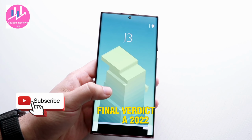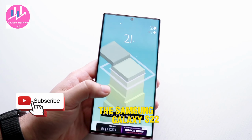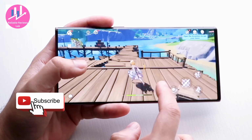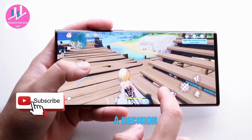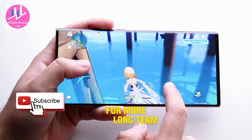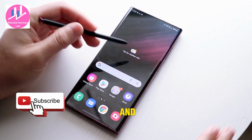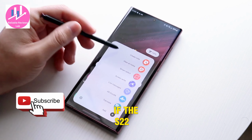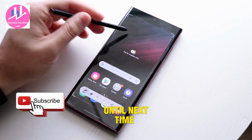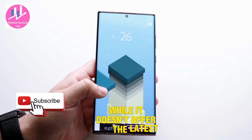Final verdict, a 2022 flagship still holding its own. The Samsung Galaxy S22 Ultra is far from obsolete in 2025. While it doesn't offer the latest and greatest tech, it still delivers a flagship-level experience in many key areas, all for a fraction of the price of newer models. If you find a well-maintained or refurbished S22 Ultra, especially under $350, it's still a very good buy. Just keep in mind the limitations with software updates and long-term performance.